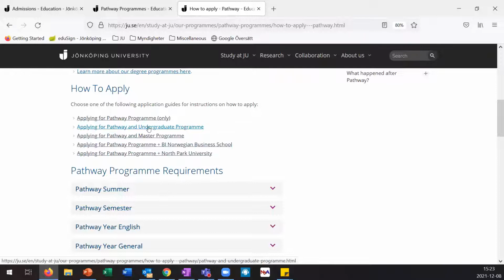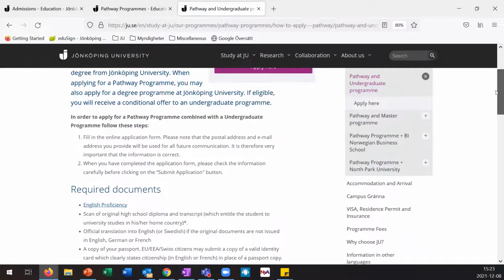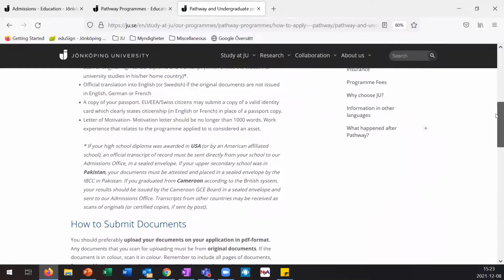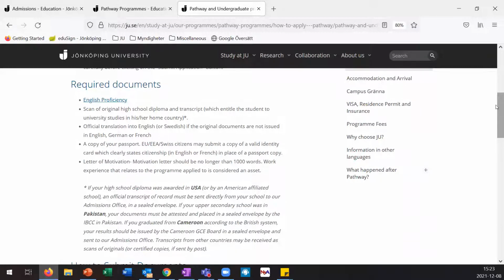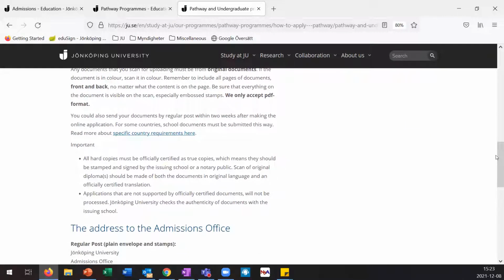So for instance, you might want to apply for a pathway plus a bachelor program. Then you get to the site where it has information about required documents, how to submit the documents. Now, there are some countries that have specific requirements where you can't just upload. You sometimes need to send your documents as well.